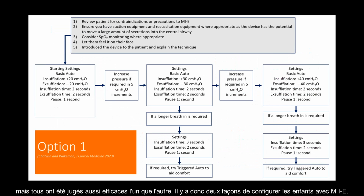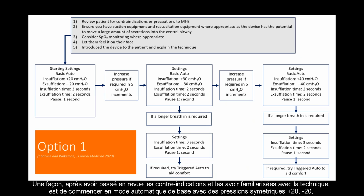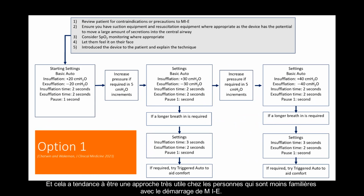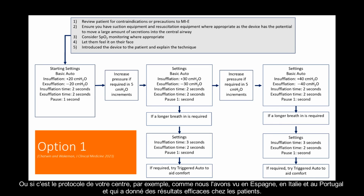So there are two ways that you can set up children with mechanical insufflation-exsufflation. One way, after you've reviewed the contraindications and familiarised them with the technique, is to start in a basic auto mode with symmetrical pressures, +20, -20, slowly increasing until you've optimally titrated to the patient. And that tends to be quite a useful approach in individuals that are less familiar with starting mechanical insufflation-exsufflation, or if that's the protocol of your centre, for example, like we saw in Spain, Italy and Portugal. And that has provided effective results in patients.